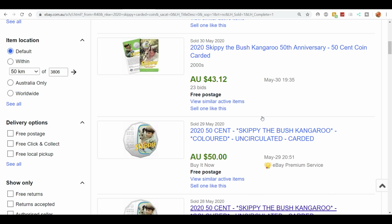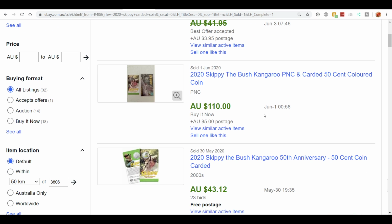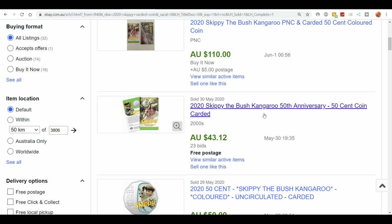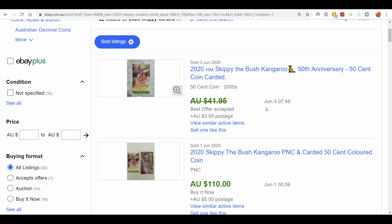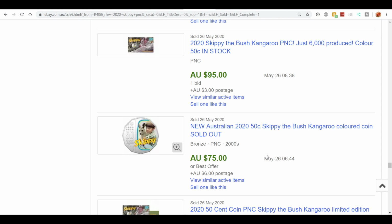So we're scrolling up and we're soon getting towards the end of the month. So certainly looks like the sales sort of slowed down a bit and not very many have been really selling. So I think the price is probably coming back a little bit, and you can see there that on the 3rd of June one was accepted as a best offer and it would have come in less than $41.95. So we also have the PNC, so we might as well have a look directly at what's gone on there.